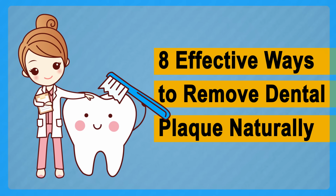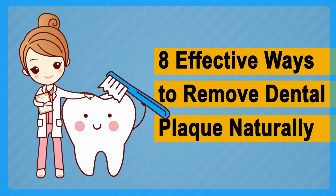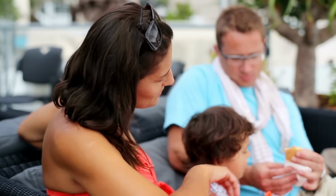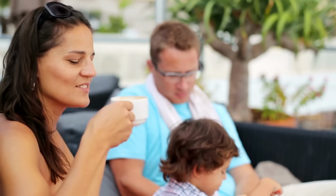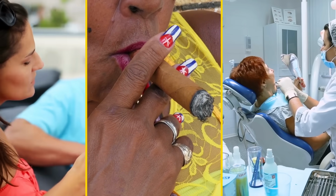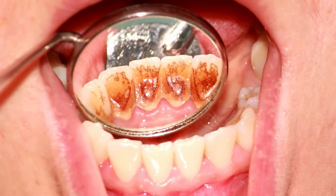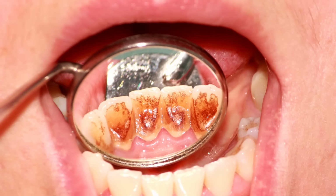8 effective ways to remove dental plaque naturally. Unfortunately, some of our seemingly innocent habits can have an adverse effect on our teeth, such as smoking, too much caffeine, and irregular dental care. In the end, all of this can lead to the annoying and potentially serious problem of dental plaque formation.